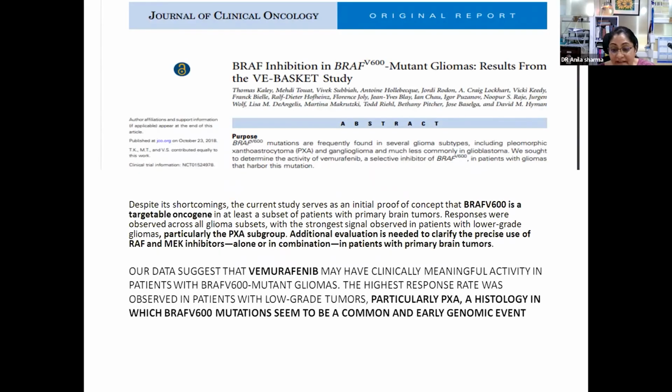There are many clinical trials regarding the treatment of gliomas by BRAF inhibitors, and more so for PXAs. This is one study, the basket study, where they concluded that BRAF V600E is a targetable oncogene, particularly in the PXA subgroup. Additional evaluation is needed to clarify the precise use of RAF and MEK inhibitors alone or in combination in patients with primary brain tumors. They again said that vemurafenib, particularly in PXA, can be clinically meaningful.